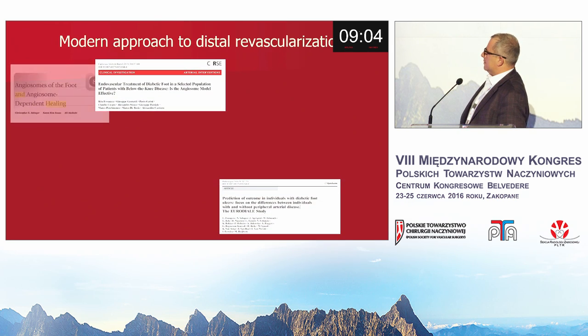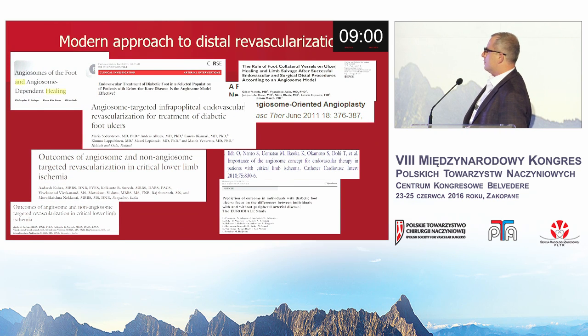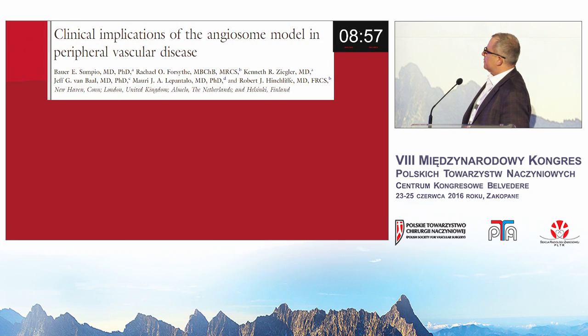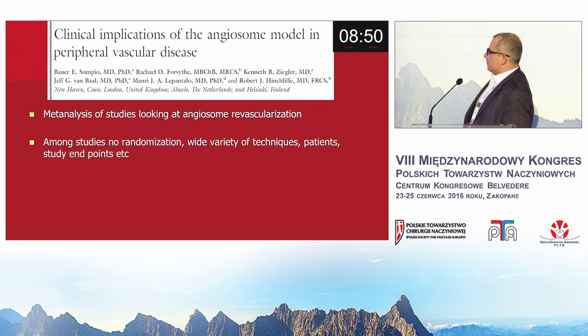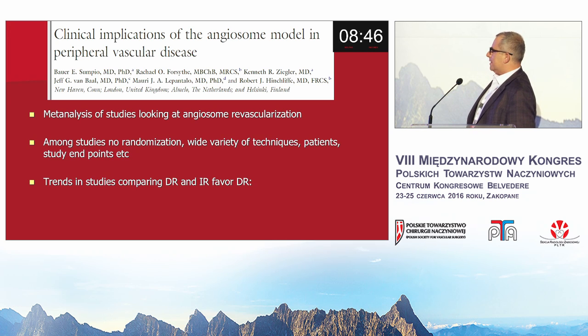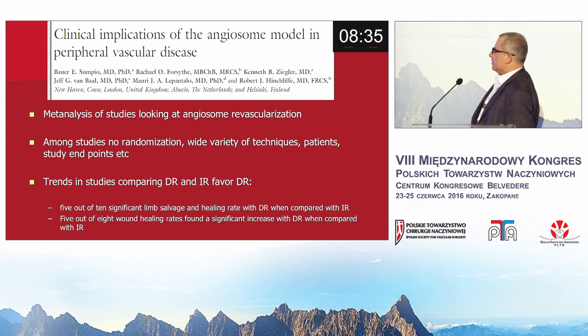So how is that? It was looked at in various configurations of patients: percutaneous, hybrid, as well as open. And the most recent meta-analysis by Dr. Sesja actually showed that these patient groups are poorly matched. They're not randomized. There's a wide variety of techniques. And although there are trends that show that direct revascularization versus indirect revascularization may lead to increased limb salvage and wound healing, there's really no clear guidance as far as this is concerned.